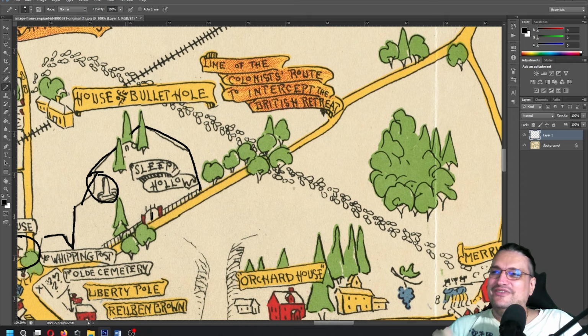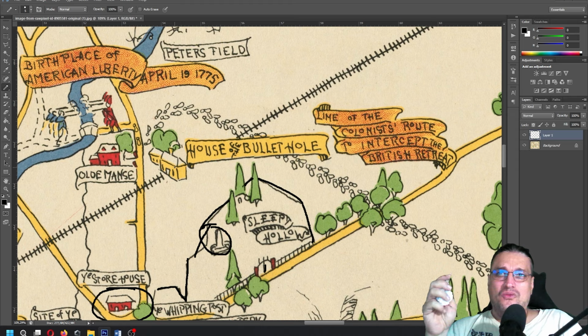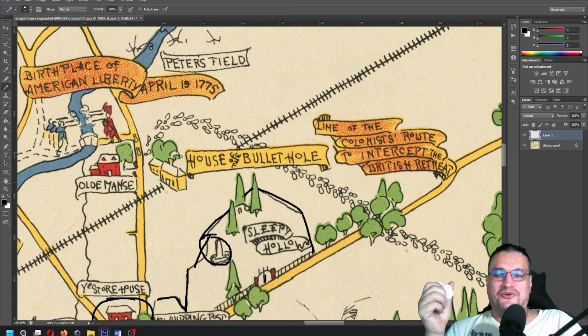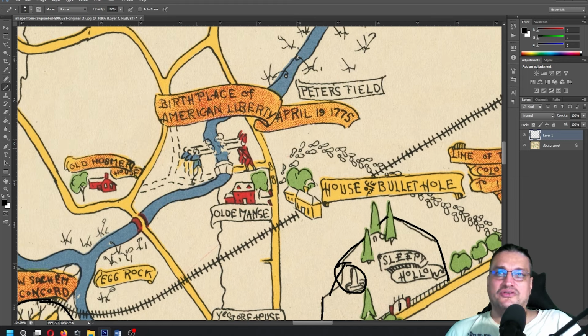What? The house of the bullet hole. Well, the railroad train is passing right through it. I don't know what this means, house of the bullet hole, but the name is quite funny. Here it's a battle, right, good. Soldiers shooting at each other. A battle location. Birthplace of the American Liberty, April 1775.